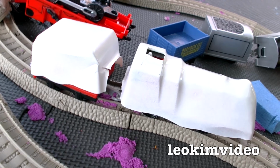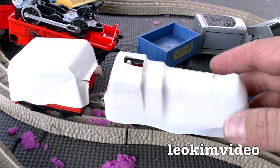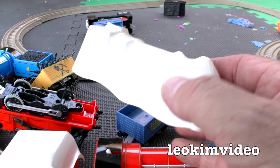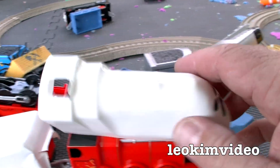And the Ghost Train thing, I probably should explain it again and show you exactly, because people say, well, you didn't explain it properly, Leo. It is just the packaging. In my other videos, you probably see my son, he gets the packaging, he plays like a ghost with it, with the packaging running around the track.